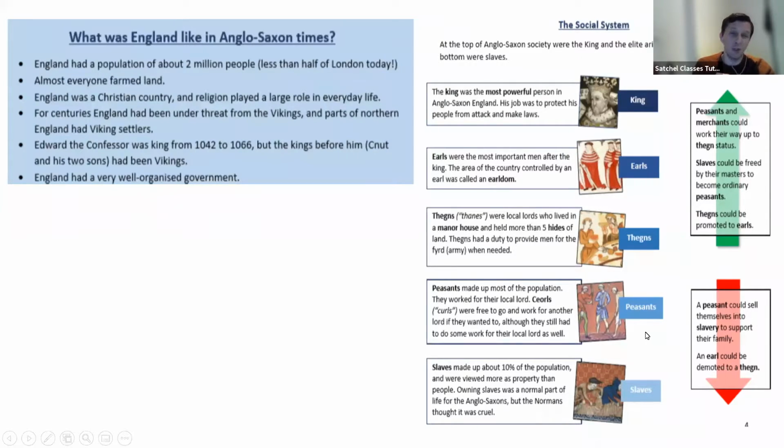Okay, it's like living in permanent lockdown. And of course, below all of that are slaves. At this time in Anglo-Saxon England, about 10% of the population were slaves. Within these peasants and merchants, they could work their way up the social mobility ladder, but you could also work your way down. You could sell yourself into slavery, earning money for the rest of your family, but of course, that would mean that you are permanently on the bottom tier.